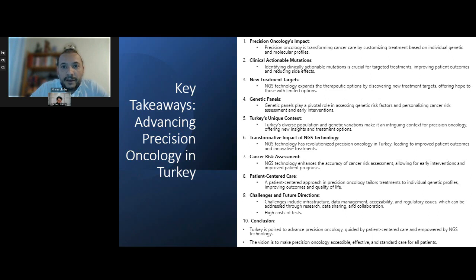And what we have to take from this presentation. Precision oncology impact: it's transforming cancer care by customizing treatment based on individual genetic and molecular profiles. And clinically actionable mutations are crucial for targeted treatments, improving patients' outcomes, and reducing side effects. New treatment targets: we have to be open to new treatment targets. NGS technology expands the therapeutic options by discovering new treatment targets, offering hope to those with limited options. Genetic panels play a pivotal role in assessing genetic risk factors and personalizing cancer risk assessment and early interventions.